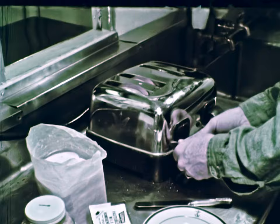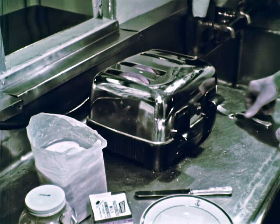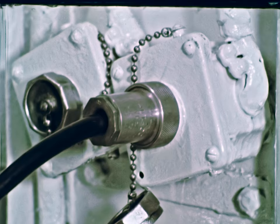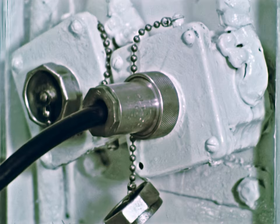Toasters do jam sometimes. This one did. A fork can be used to fish out the elusive slice of toast. This one was. Metal toaster, metal countertop, metal fork, all metal, plus 115 volts of electrical current. The deadly shipmate.